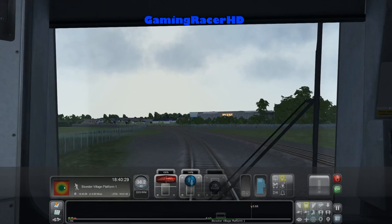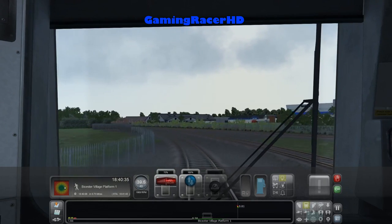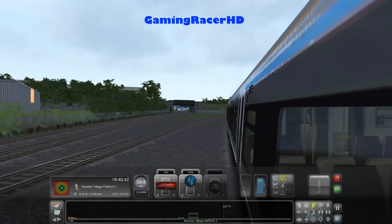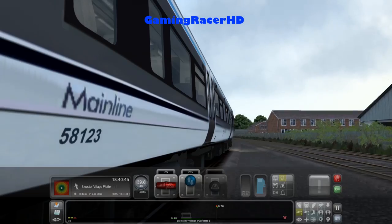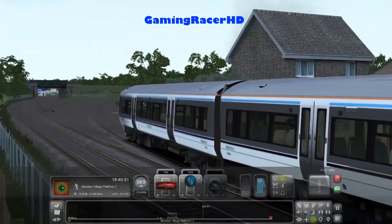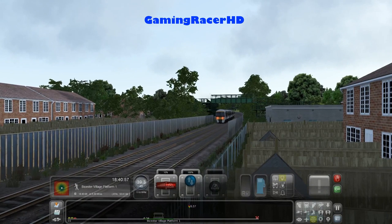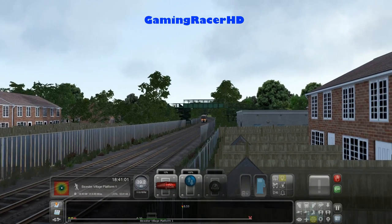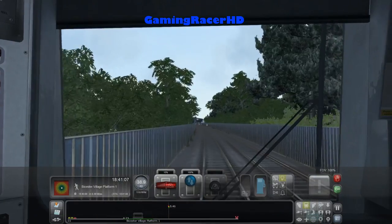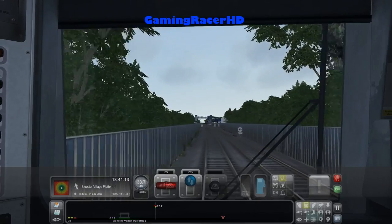Okay, maybe we need to speed up a bit. Yeah, we are gonna be late, guys. We should be departing at 8:41, but we wouldn't have reached it by 8:41, so nothing really I can do about it. Maybe they should have realized that this train isn't capable of going at the speed limit that this line runs on.